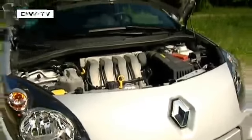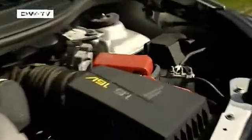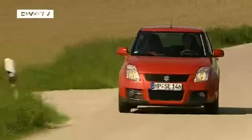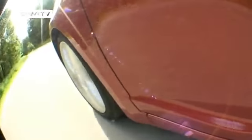The Renault's thirst will likewise satisfy economical drivers. Typical consumption is between 7 and 8 liters for 100 kilometers. Not bad. The Suzuki looks perfectly at home on rural roads and eases around curves. The steering is not too sensitive. The result is an exceedingly pleasant spin in the country.